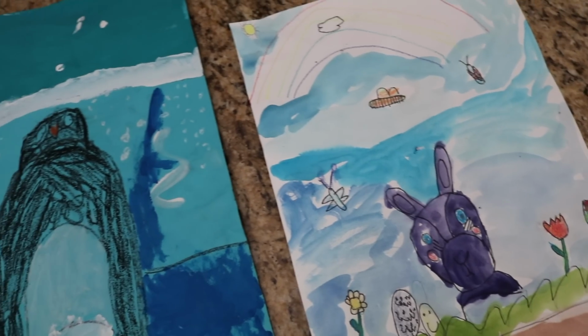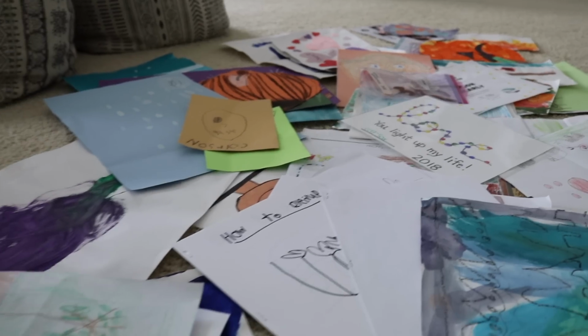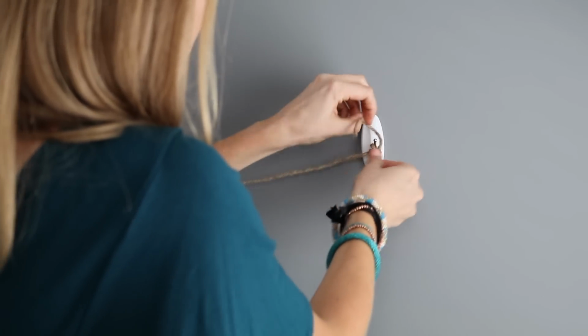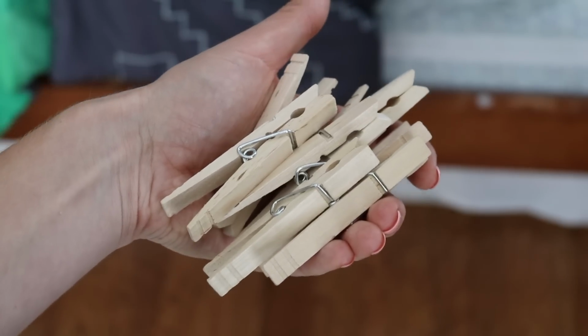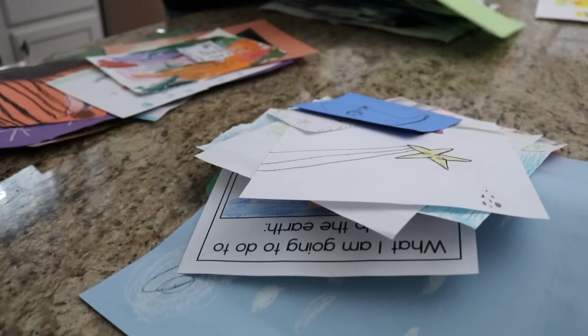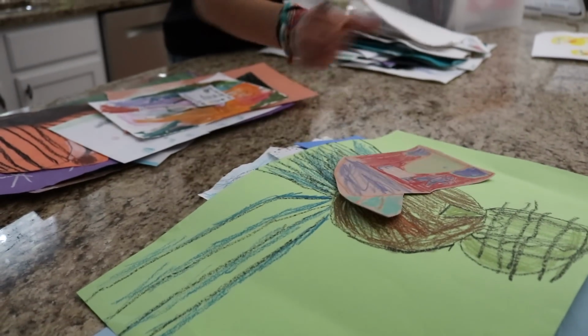Kids are natural born creators, and I think sometimes it's easy to get bogged down in some big fancy display when really all you need is just some dollar store command hooks, some dollar store twine, and a few clothespins. The kids pick their favorite pieces that mean the most to them. We were lazy and waited until the end of the year to do this, but it worked out. It made getting rid of the excess so easy.